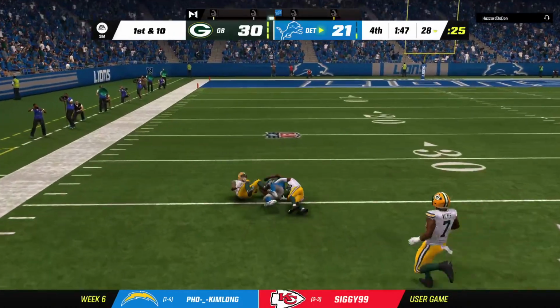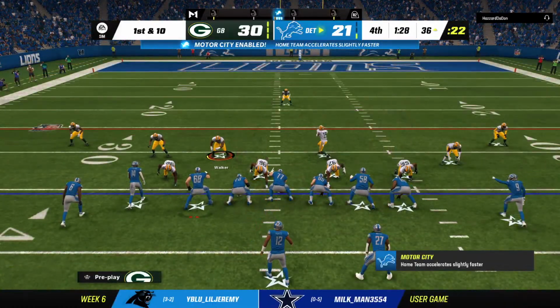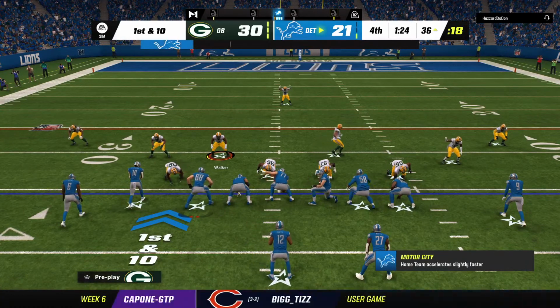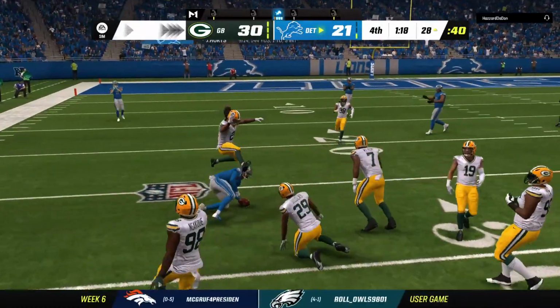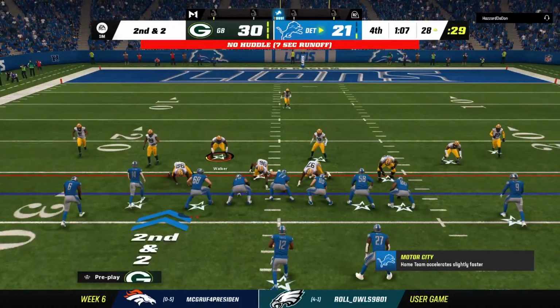He's got a man, complete. And they'll get this well past midfield before being stopped just before the 35. They'll throw on 1st down with Hurts. Throws out left, it's caught by Williams. And they'll get 8 out of this before being stopped at the 28.